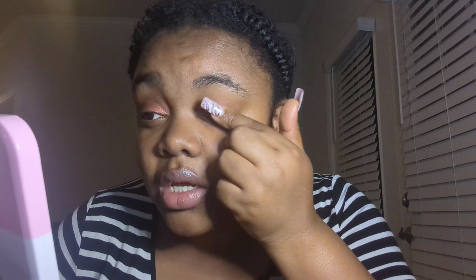Okay, so let me do the other side. Like I said, I got ginger all over. I'm gonna do edges. I just use my finger because I don't feel like getting into this bag of brushes and having to stop the video again. And look how pretty that is.